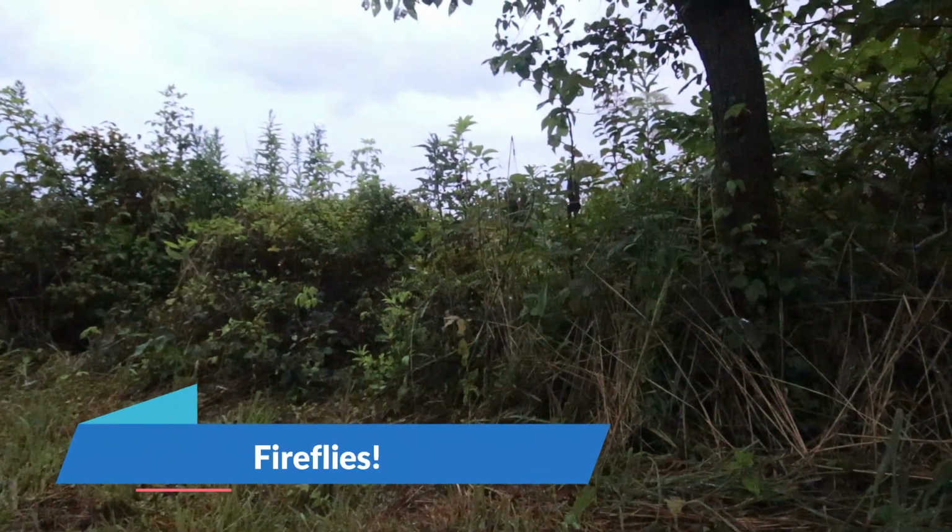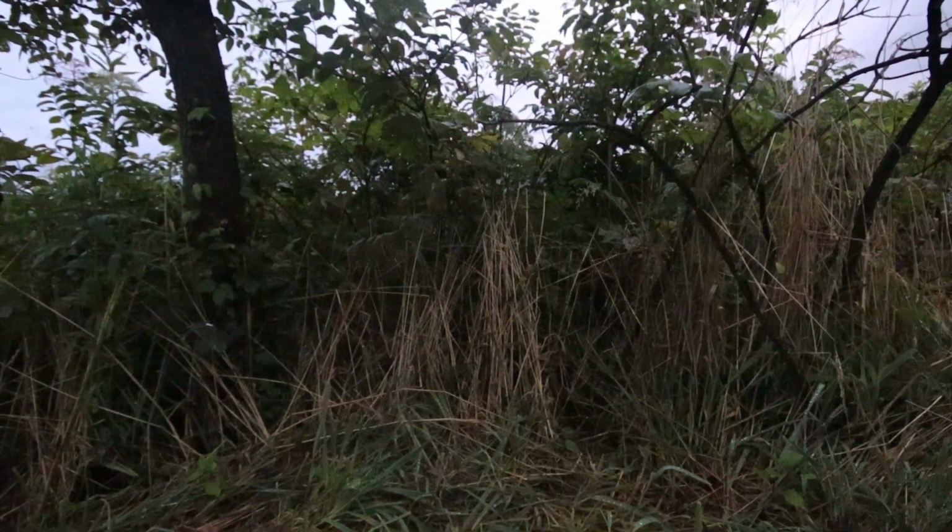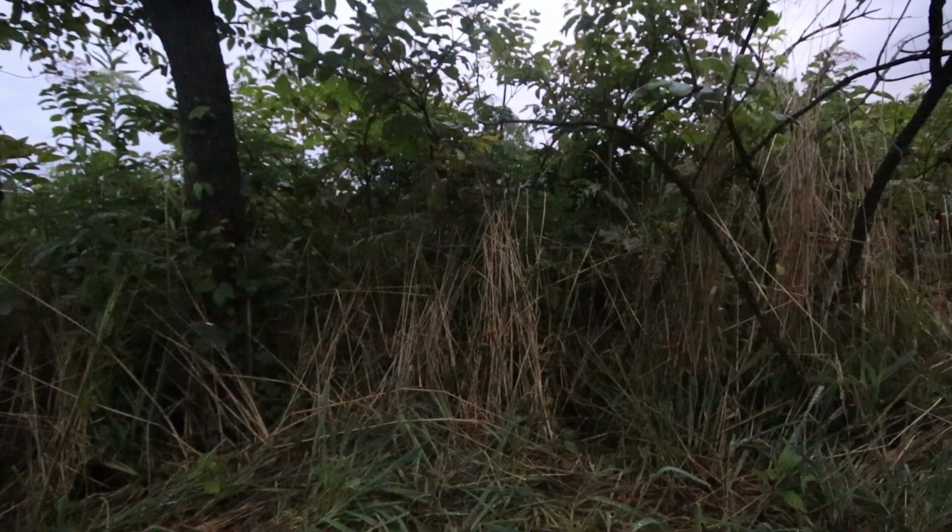I'm going to turn the camera on in hopes you can see the fireflies. They're just starting to come out.